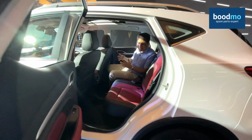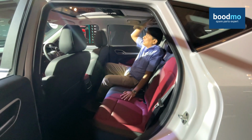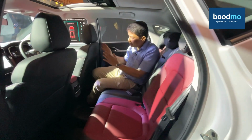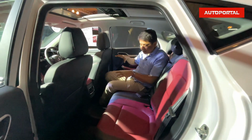Well, so I'm inside the second row of the Astor, and as you can see, knee room is more than sufficient. Headroom also is, well, more than sufficient. My height for reference is 5'10", in case you've forgotten. Now this seat has also been adjusted for 5'10". So if your chauffeur is 5'10", 5'11", and you always have a chauffeur and you want to sit in the back seat, this is a great place to be.